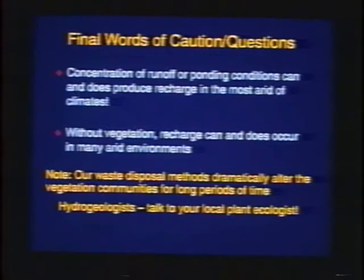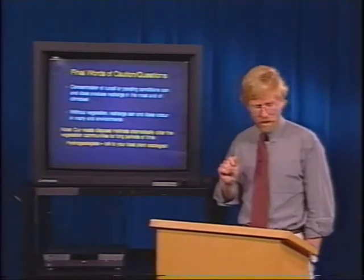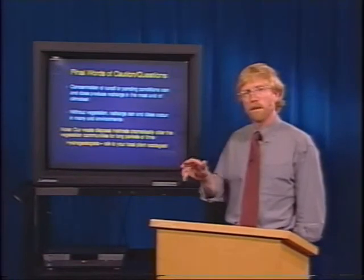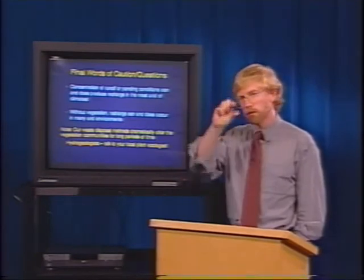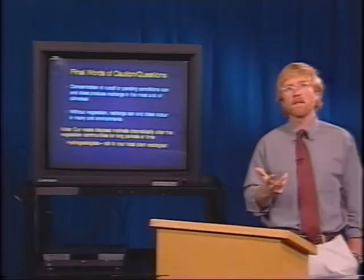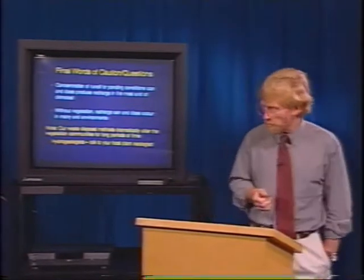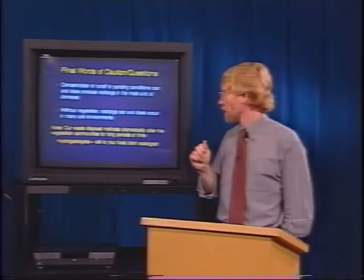Now, secondly, without vegetation, you will have recharge in many arid environments. If you strip the vegetation away, vegetation is key in controlling deep infiltration. Okay, I have a student who's been working in southern Nevada on covering waste trenches. They removed the vegetation on a simulated waste trench. They had rainfall one year of about 50 millimeters per year, about that much. And even in those, over the long haul, they were seeing increases in infiltration and increases in moisture content because there was no vegetation.